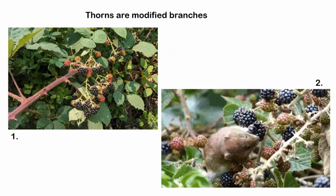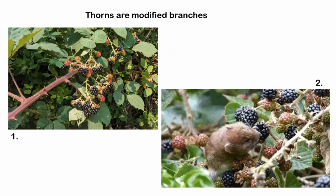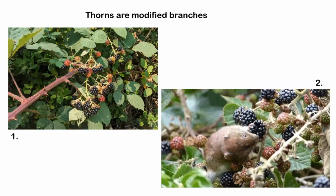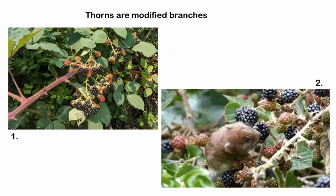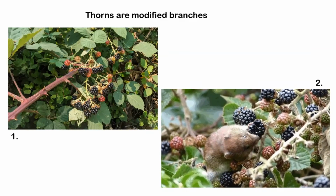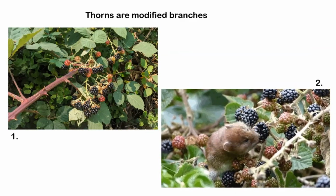Now, thorns are another way that a tree or a plant can defend itself. Thorns are just modified branches. If you look at picture number 1, see the red part of the branch? The red part of the branch has really big thorns, and that's to keep the really big animals away, like deer. If you look at picture number 2, there's smaller little thorns, and that's to keep the smaller animals away.